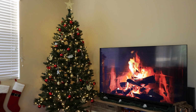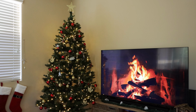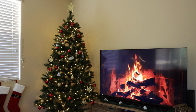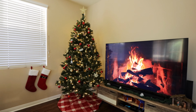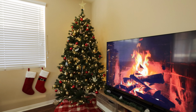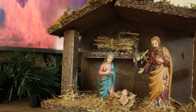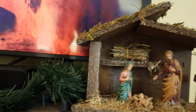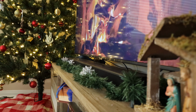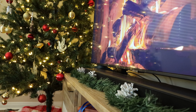As you get to the second floor, you will see our beautiful Christmas tree. My current Christmas decor is traditional red, green, and whites. The tree has the red and gold ornaments, and next to it, our classic Santa Claus themed stockings. On our TV stand, I placed the nativity scene. It's a mini one and it works well in this area. I also added more garland with the touch of snow pine cones.